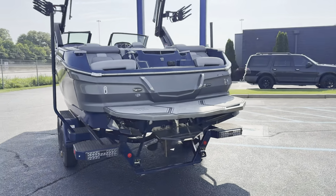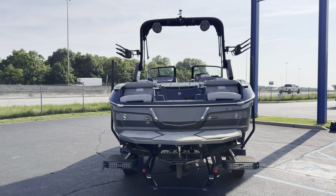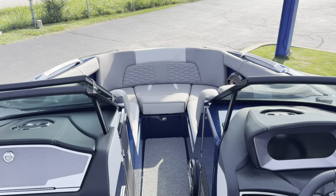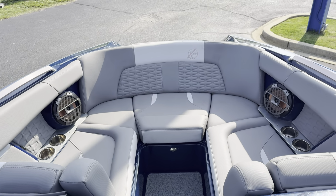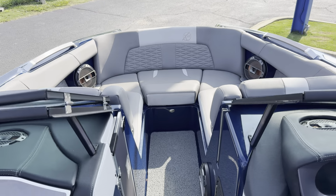Fiberglass swim platform. Great transom seating area. Let's climb aboard and take a look. Hey guys, welcome aboard the 2022 X22. Here in the bow we have this gorgeous seating, Eclipse audio speakers. We also have a removable bow cushion.